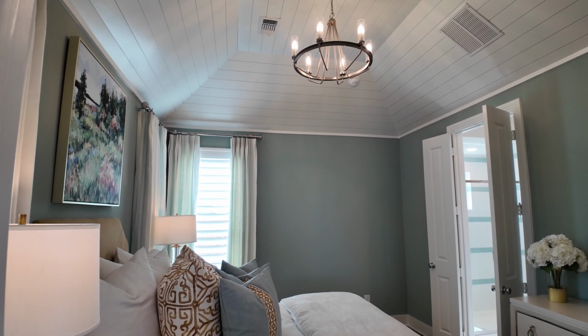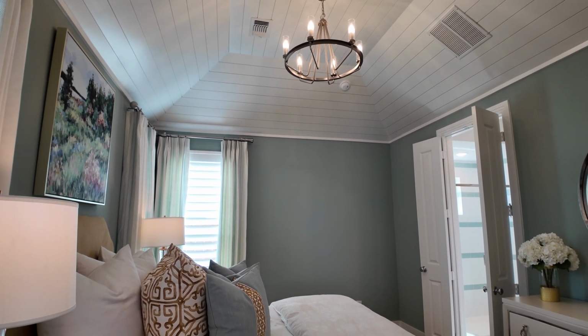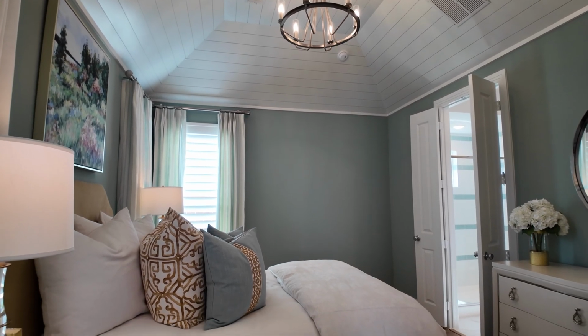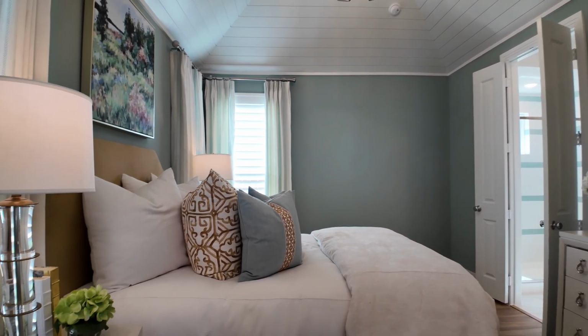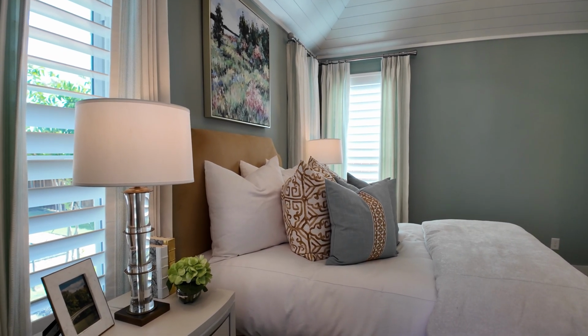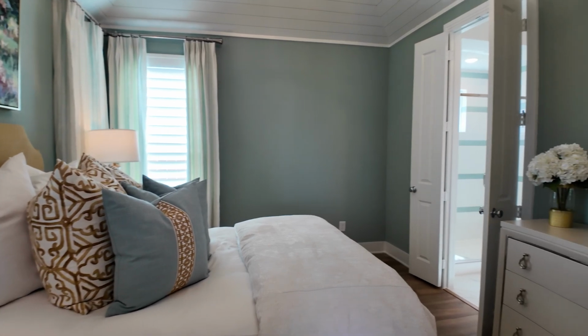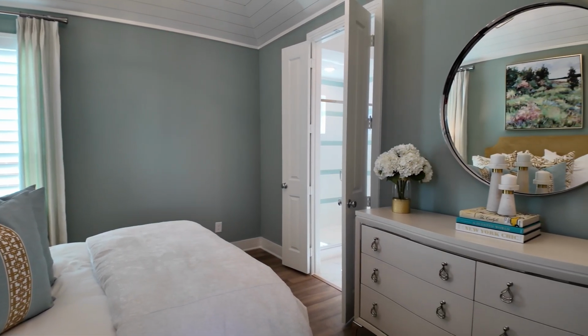Love the raised ceiling. That shiplap finish is an upgrade that you can add. If you like the entire vibe of this room, they can recreate it for you. They have a blind package that starts with your 2-inch blinds and goes all the way up to these plantation shutters that you can put in the home on every single window.